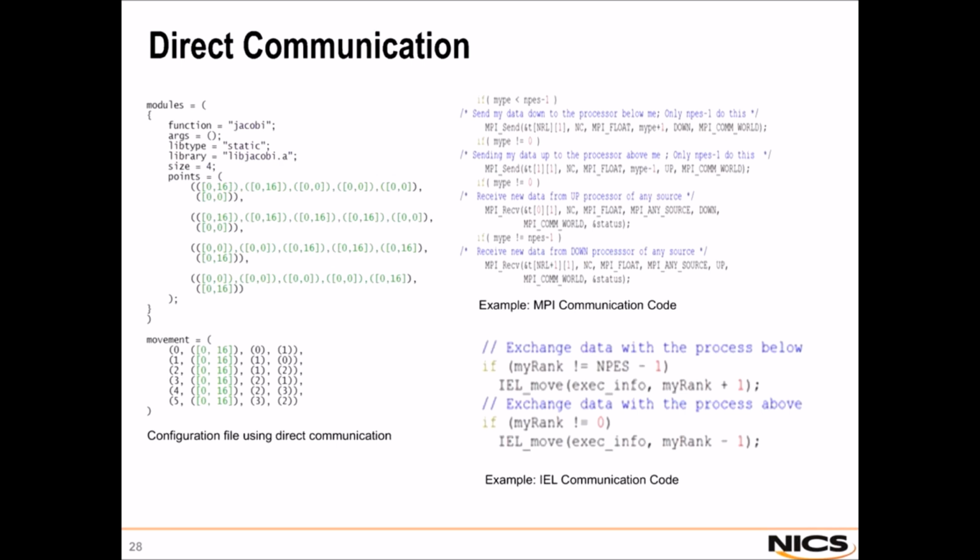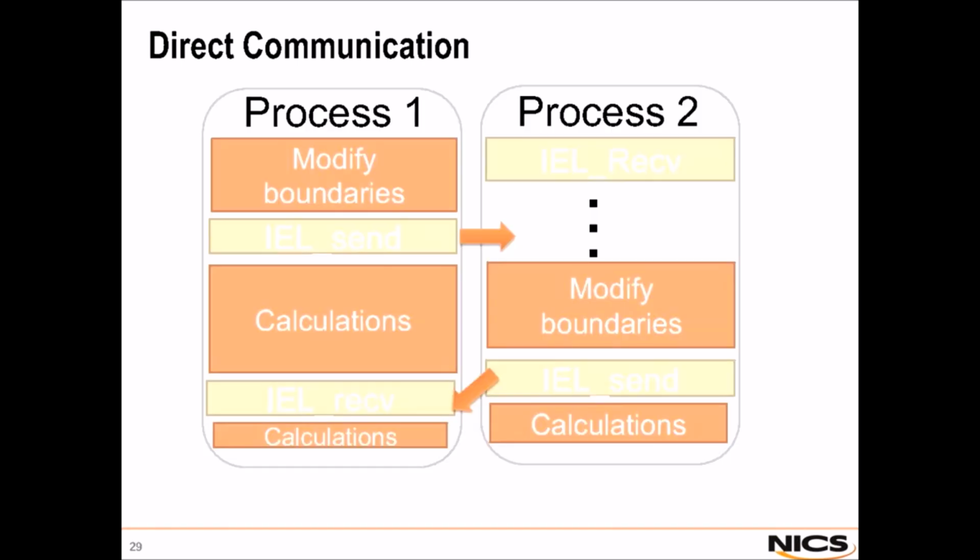Here is the direct communication code. As you see here, it sends the data to the processor using MPI send, and then in the IEL communication code, you exchange the data with the process using IEL move, and then you receive the data from another processor in the MPI communication code. And here is the schematic diagram of how two processes communicate with each other in direct communication.